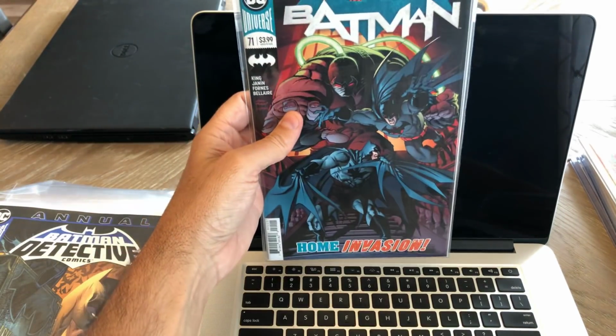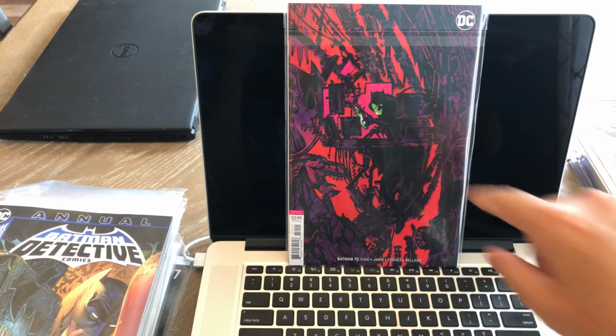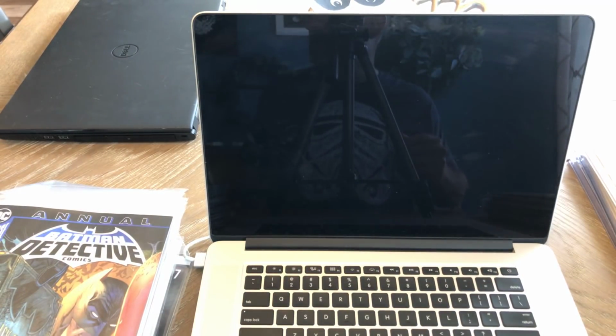Batman 71, an A cover, and 72. I definitely like the cover on 72. That's the B cover by Michael Golden. Just really love the color work on it. Just really kind of abstract. Just think it's awesome. So I do like that cover a lot. Tom King, I don't know lately, we'll see if that is improving. He is going only through issue 85 on that.